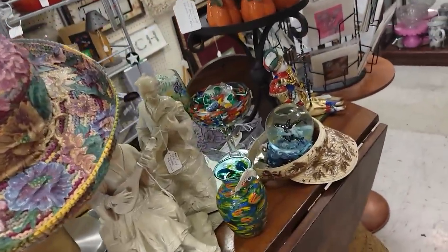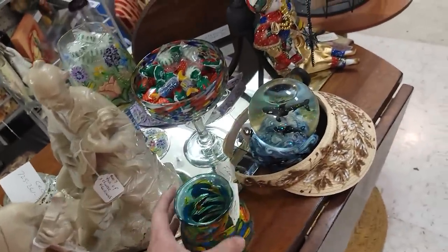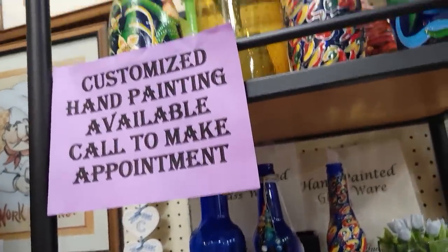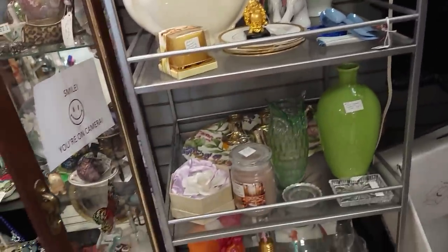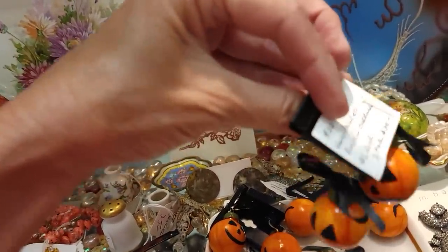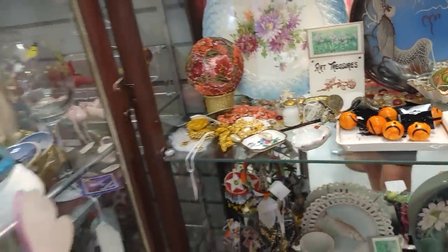Now this particular dealer hand paints a lot of these pieces herself. Like she painted this. So they're going to be one of a kind. And I have bought some pretty awesome things from her in the past. Oh, he is very, very lightweight. I don't need any more turtles. Not right now. Oh, some painted bottles. And she customizes the painting, too. I think I have some coasters that I purchased that are just phenomenal. Oh my gosh, look at these earrings. She painted these little earrings. They're two pairs for 20. Fantastic.